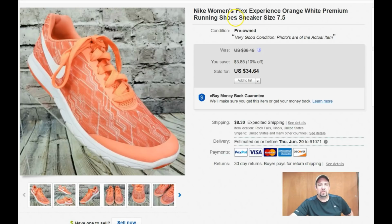Another pair of Nikes, just women's Nike Flex. These shoes here sold in a couple days of me listing them for $34.64. Buyer paid shipping on top. I was into these shoes for less than $5.